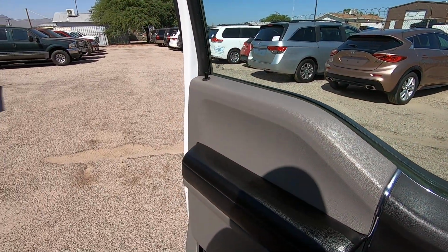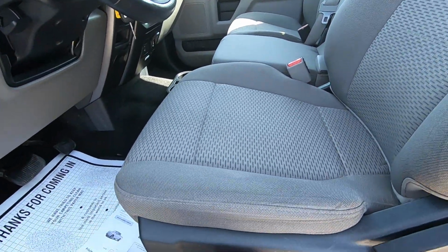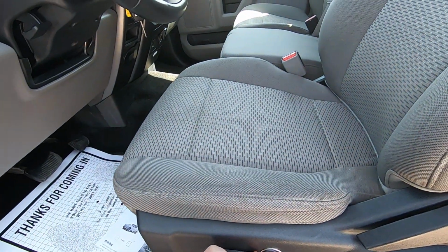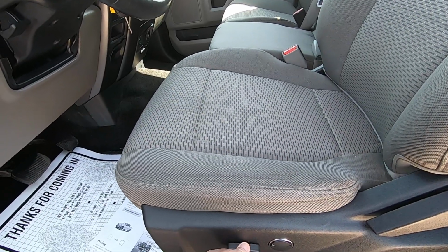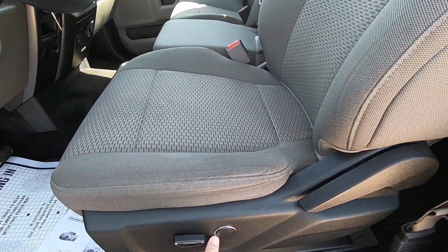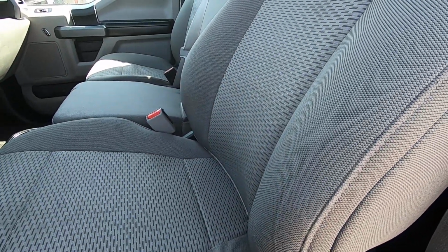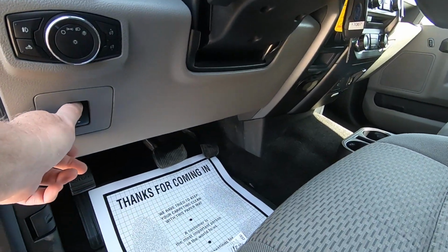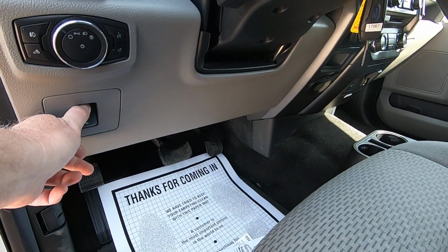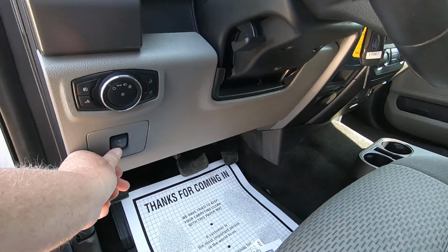All right, boom. So windows, doors, seat. This is the power seat on the driver's side. Forward, up, down. I think you got a lumbar here. See it moving? That's out, and that's in. You've got a power seat here. I mean power pedals, up and down.